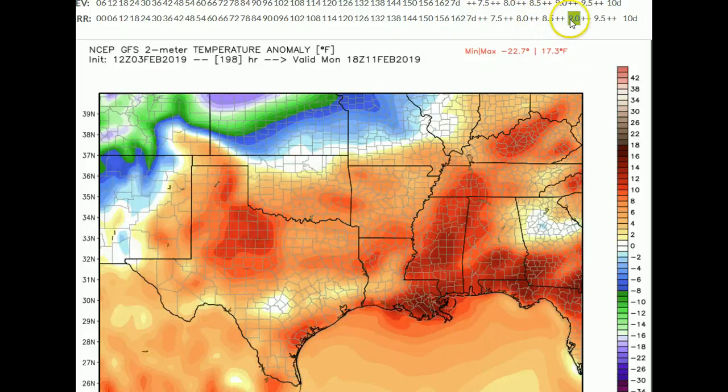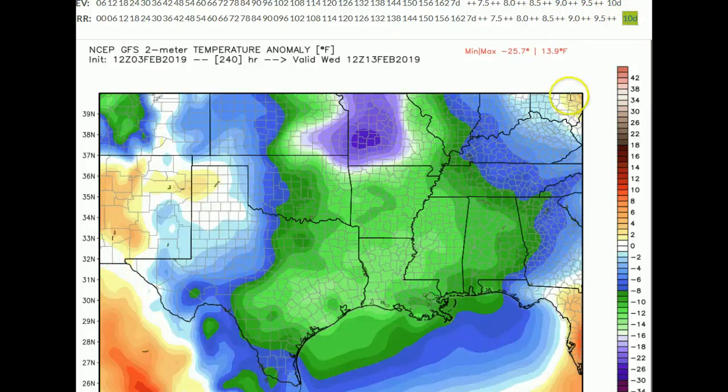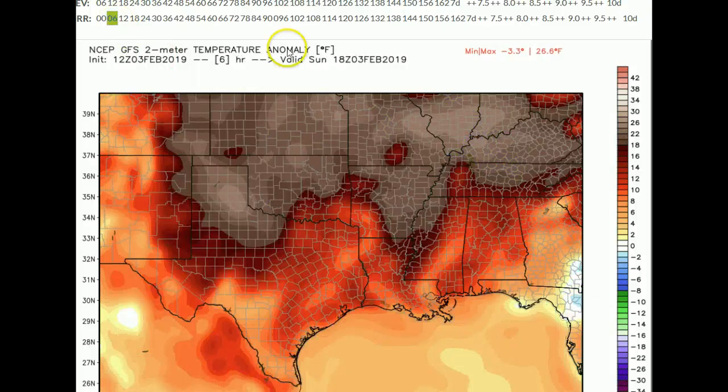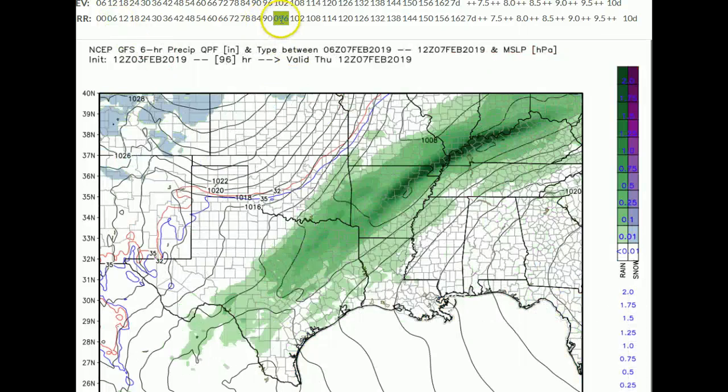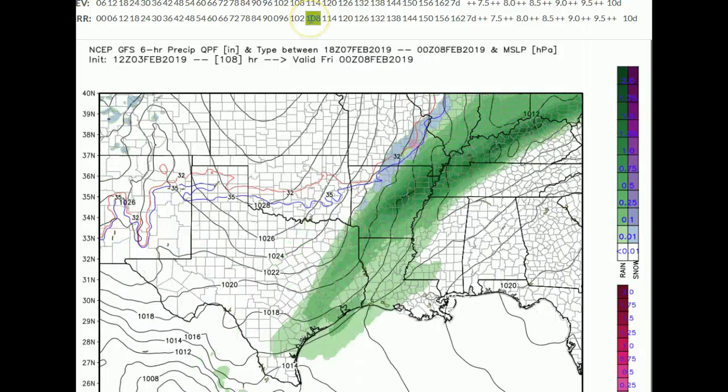Warm up a little bit, but then you can see we've got another cold shot as we head into the middle of next week. And I think the pattern could and should start to finally slow down. But before I talk about that, let's go talk about the precip chances. It looks like this is going to be another case where the cold Arctic air is trying to catch up to the moisture as we head into Thursday night and Friday morning.